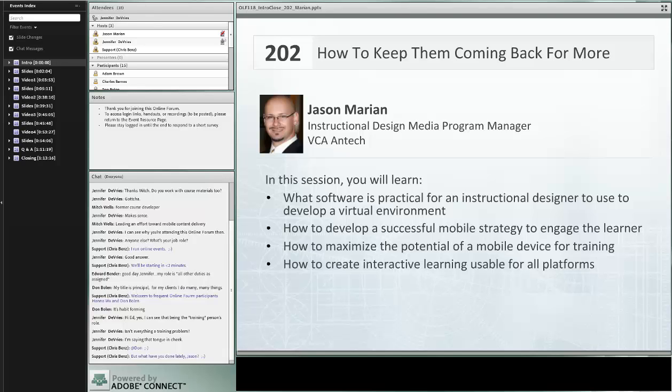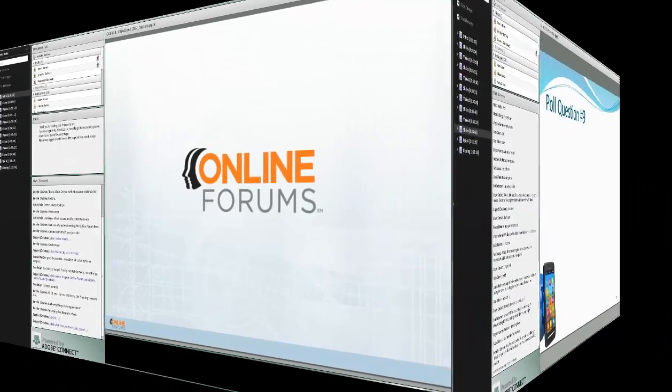During his session today, you will learn what software is practical for an instructional designer to use to develop a virtual environment, how to develop a successful mobile strategy to engage the learner, how to maximize the potential of a mobile device for training, and how to create interactive learning usable for all platforms. With this, I'm going to turn it over to Jason.